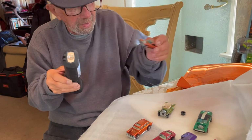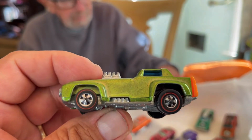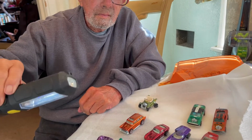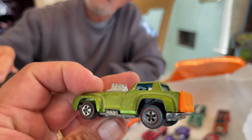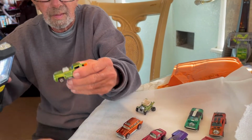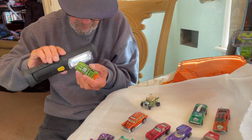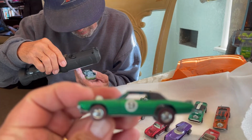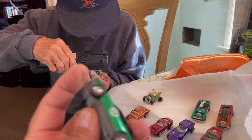And then... My God. Here's a 1970. And then... Mm-hmm. This is called... Short Order is what it's called. Wow. Take a look at that one. Wow, I don't think I've ever seen one like this. And then here is one. Wow, I can't even read this. This one here. Looks like a Cougar.